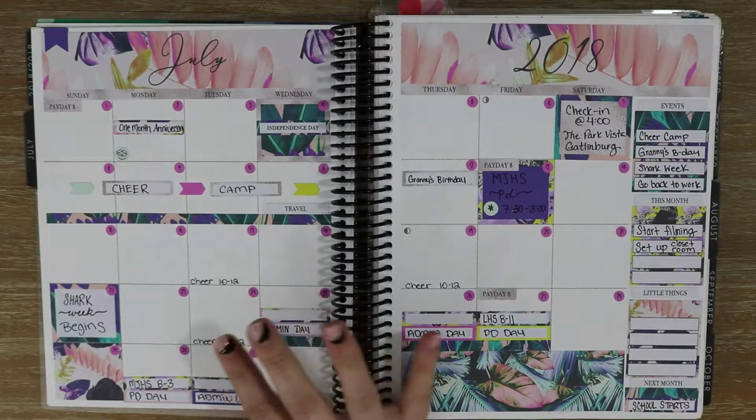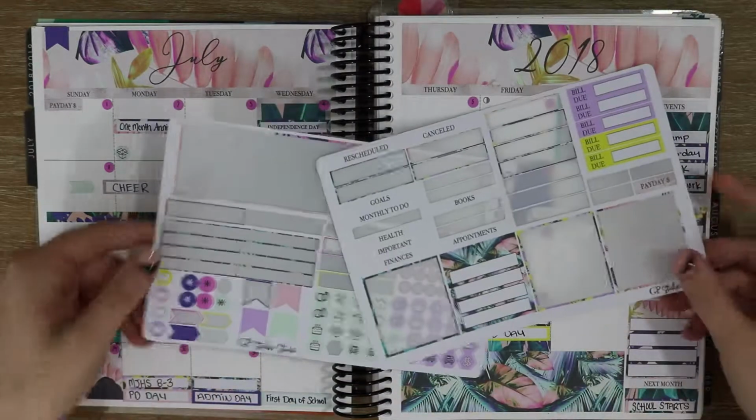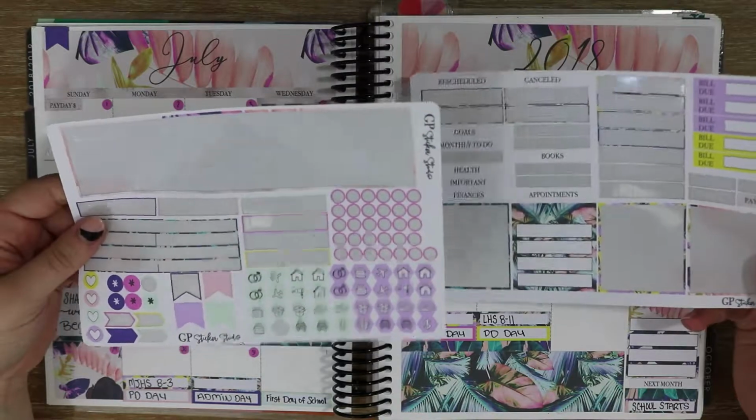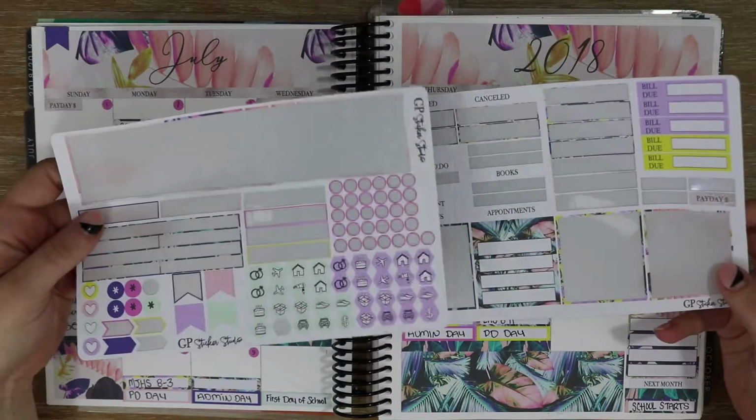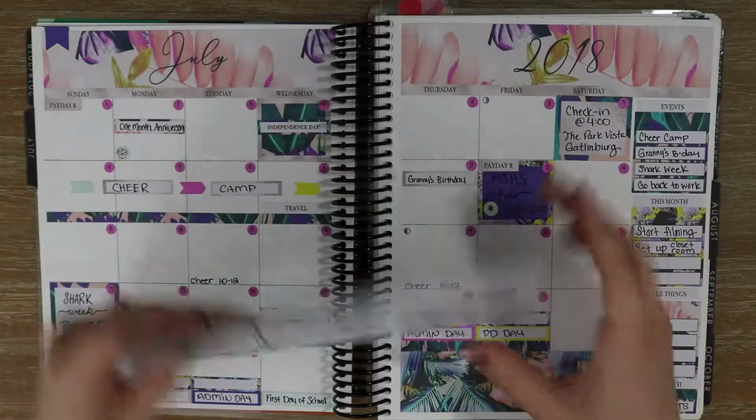So here is the monthly kit that I got, and I got it from GP Sticker Studio. This was a 2-page kit, and as you can see I did not use every single sticker, but that's fine. I'm gonna keep these.